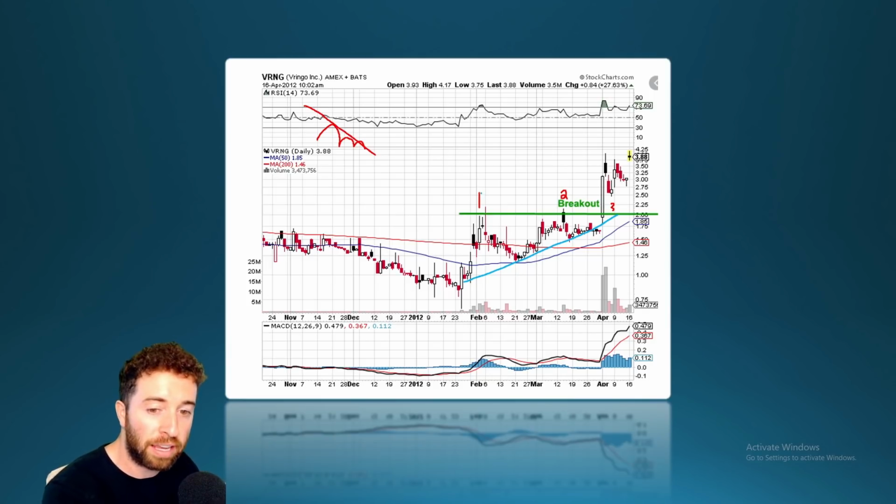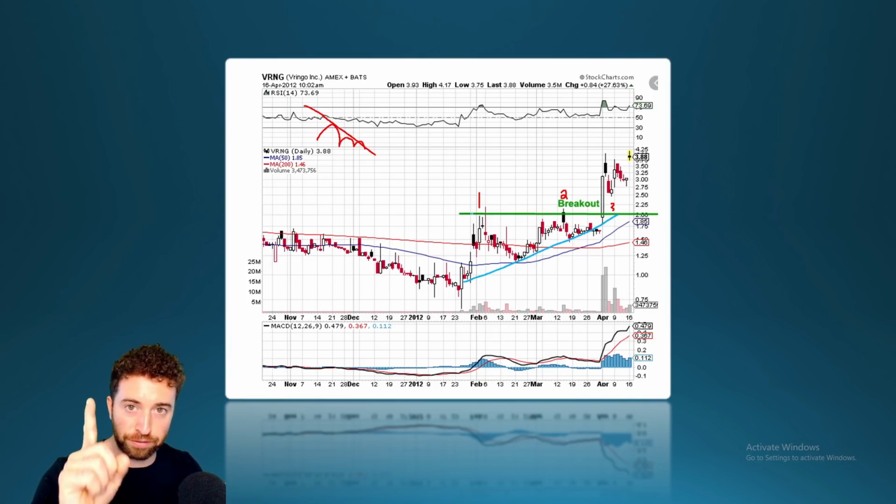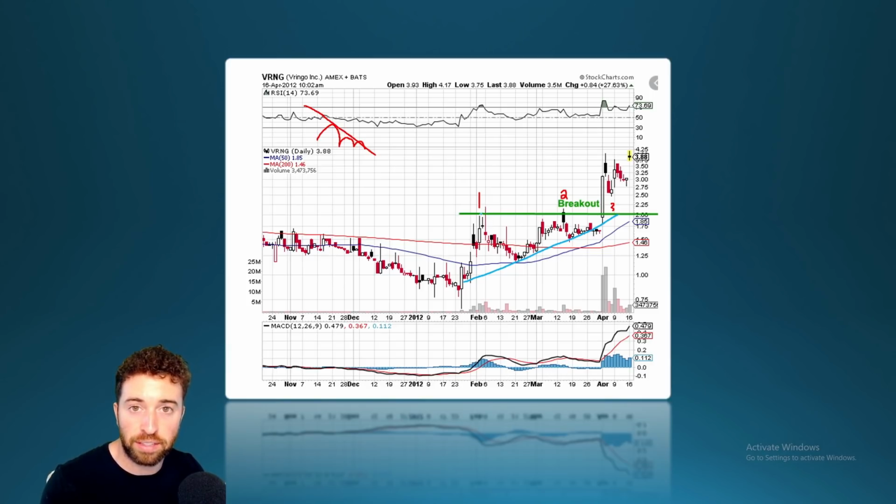So as we can see right here, we have our first. Again, what does the first one represent? It establishes resistance. It tells us where resistance is at. We have our second touch, which is going to enforce resistance. This is again showing us, okay, wow, this is a strong resistance line. And the third touch is going to be the break of resistance. So it's usually going to be the third or fourth touch which breaks resistance.